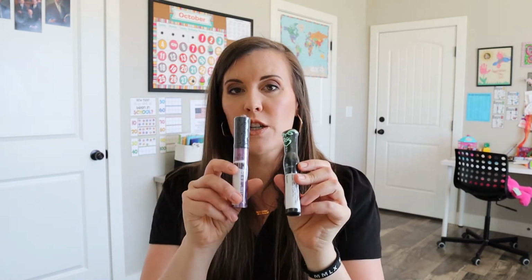And so I'm excited to try this one. I know this one has great reviews. Some of the beauty YouTubers that I follow like this one a lot as well. So these are both Essence mascaras, and I just usually use them together, and I think that they work really well. So there's that. And then let's do a little home ec stuff.